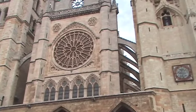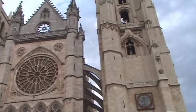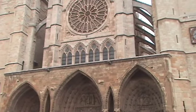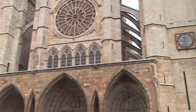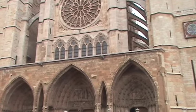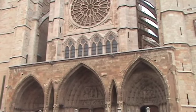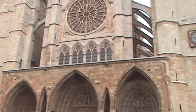Just really wanted to catch the sound of the bells ringing for 9 o'clock. But notice here the gap between the main tower in the center and the two towers to the right. Again, the purpose of that is to allow more light in for the stained glass. This is the second most original bunch of stained glass in European cathedrals after Chartres in France.